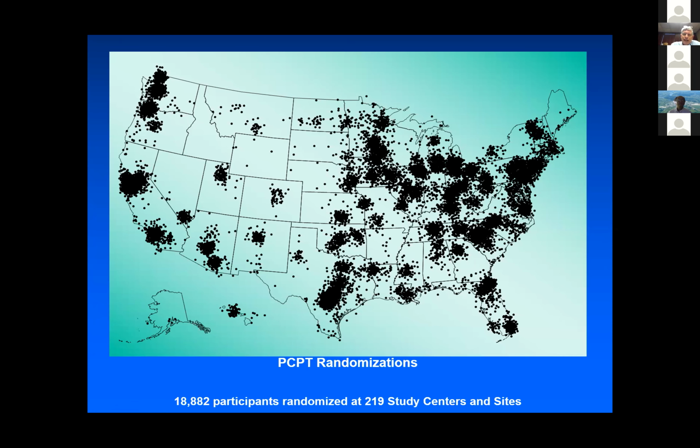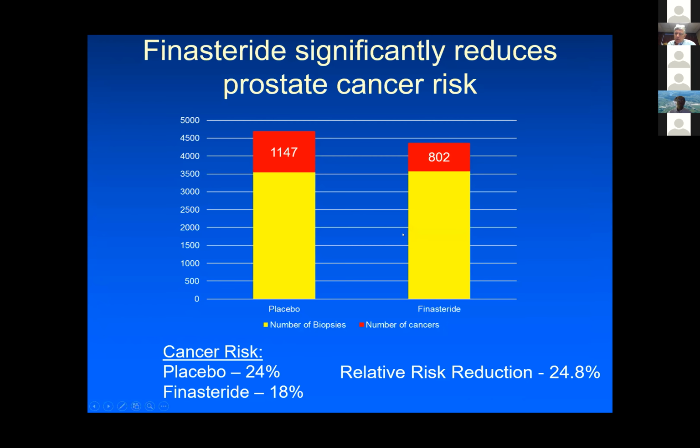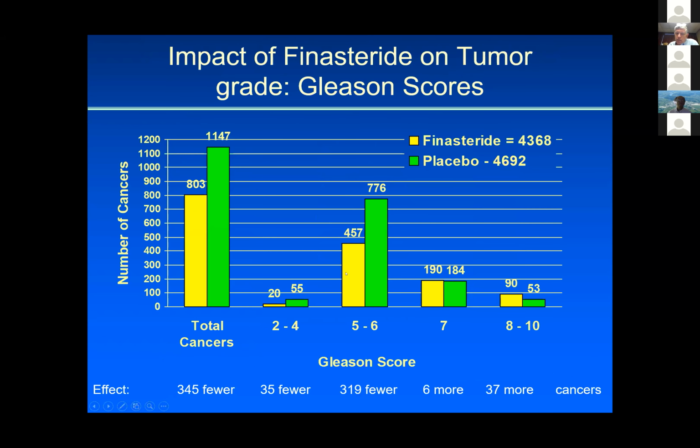Initially, 24,000 males were recruited. We randomized almost 19,000 throughout the country. And in 2003, we published the results that the risk was reduced by 25%. An interesting thing is that low-grade tumors went down, Gleason 6. There was no impact in Gleason 7, but in high-grade tumors, the risk went up on finasteride, and it lasted 15 years.